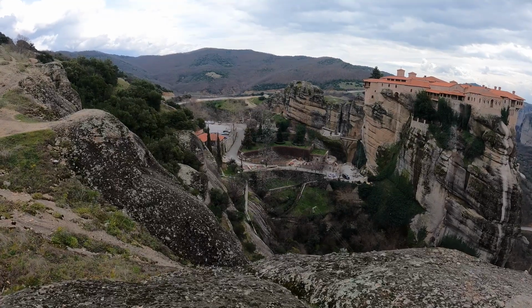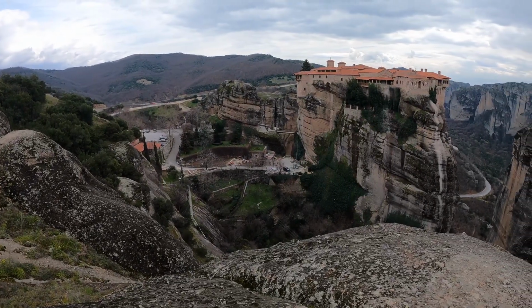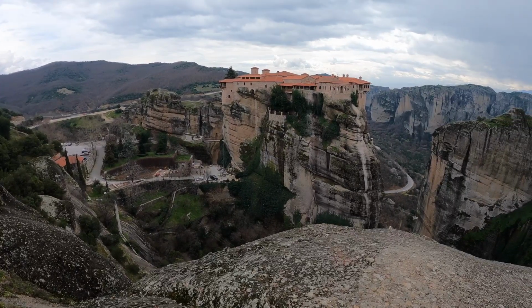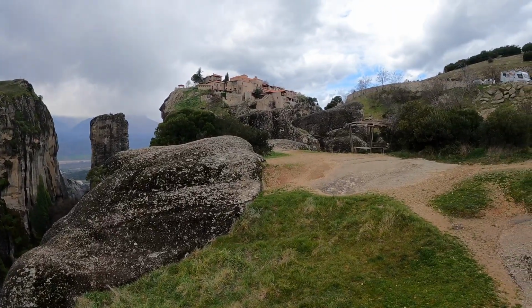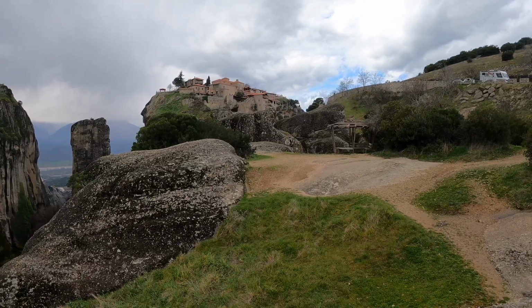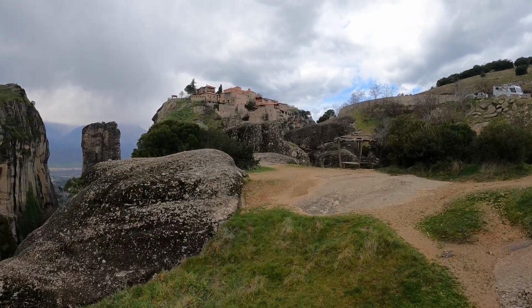Maybe a ticket window, probably 4 or 5 euro, and there's a small bridge that you cross, and then I guess there's some steps on the other side, where we saw people from down below hiking up into it to explore Varlam. On this side is a holy monastery of the great Meteoron, Transfiguration of the Savior. Put that on a postcard.